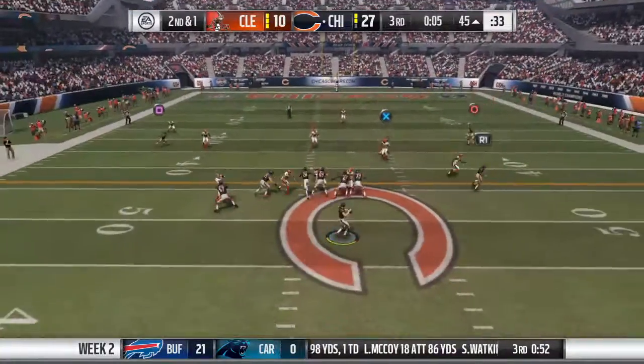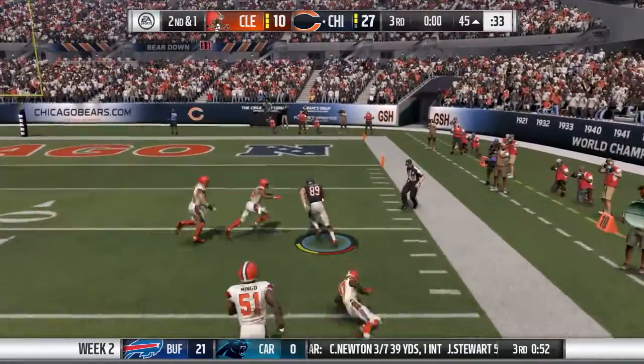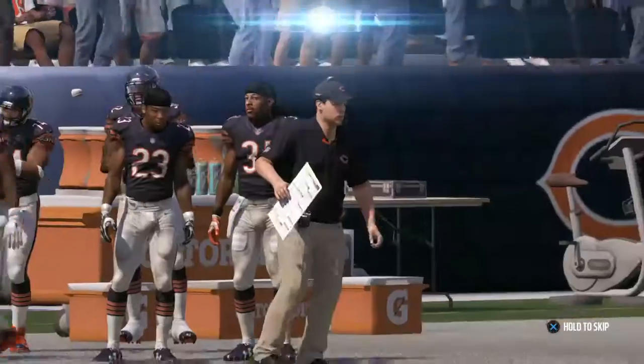They'll set up to throw. And he's got his favorite target yet again. It's complete. And he carries this one all the way down to the 9.